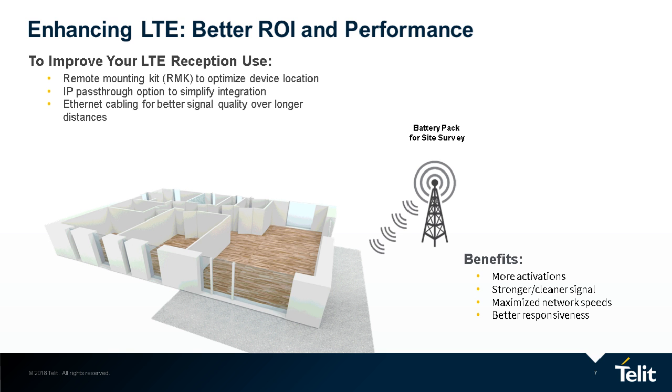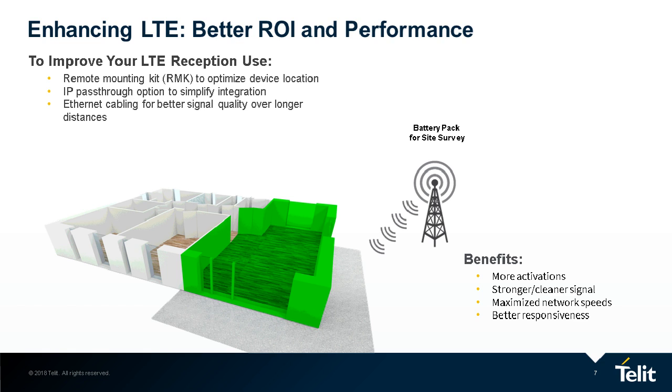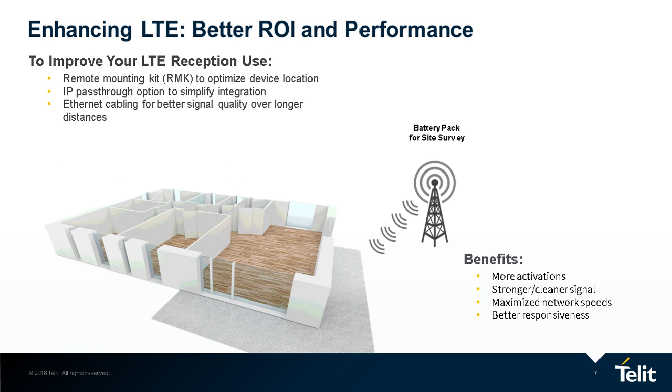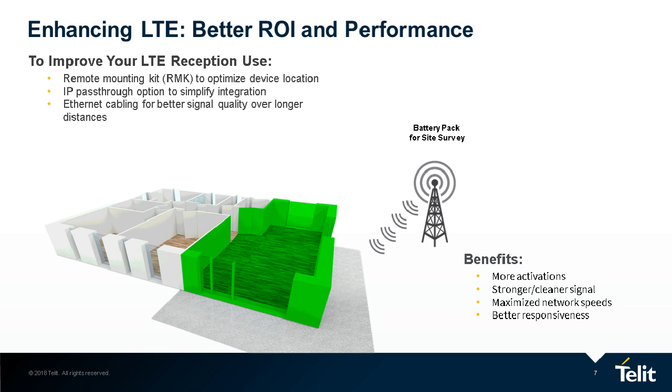So let me move on to a slide that talks to how we at Digi have decided to adopt a strategy to really improve the performance in the enterprise. What you'll see here is a little diagram showing a standard floor plan, if you will. You can think of this as maybe a retail storefront with back offices, or even a bank or anything like that.